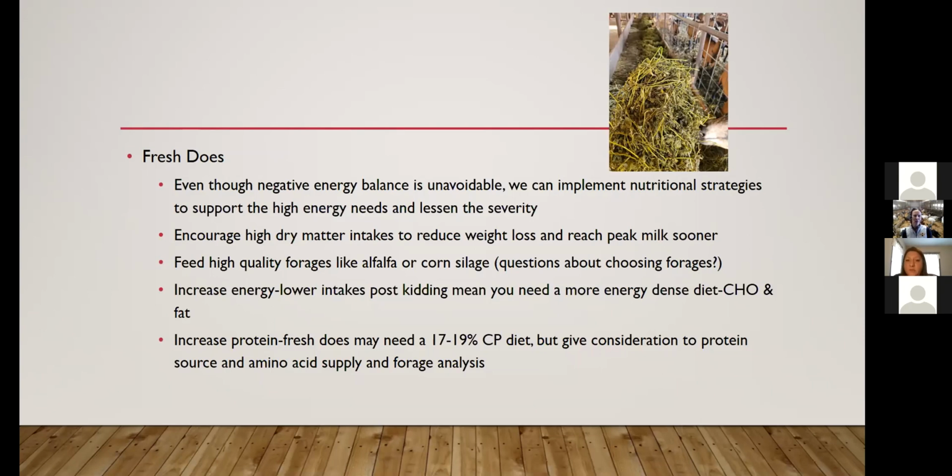And increase your protein. Fresh does might need a 17 to 19% crude protein diet. But remember, that's not just the grain you feed. If you have hay like this little handful up on the top of the screen here, this might be 25% protein baleage. Then you have to pair that with a grain mix that gives you that kind of 17 to 19% crude protein diet. You don't want to feed a lot of protein because it takes energy to break that down. What's not needed is excreted, and you'll get that ammonia smell in the urine, or you'll have high MUNs in your milk. That's a good indication that you're feeding too much protein. And also, again, pay attention to the amino acid supply and use your forage analysis to really dial in these fresh goat rations.